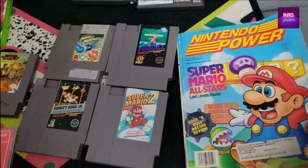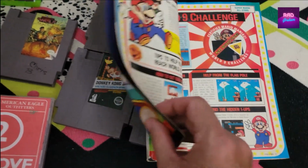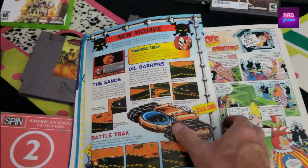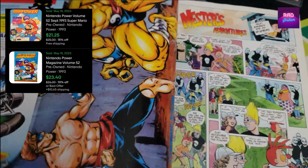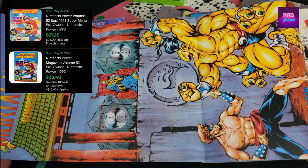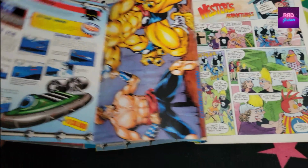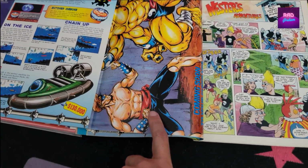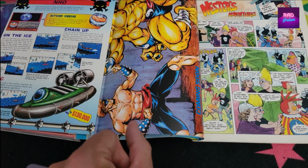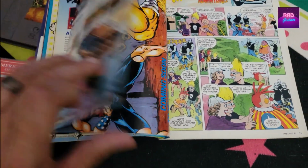The reason why I wanted this specifically is, if you've watched my videos, I'm not a super fan of Mario stuff, but I am of my fighting games. And so this one I knew had a centerfold fold out of Mortal Kombat. And we happen to have the Classic Game Fest in Austin coming up in July. And the original actor who did Johnny Cage in the original game, Johnny Cage, Scorpion, Sub-Zero, and a couple other ones, is going to be there. So I'm going to bring this and have him autograph that for me.